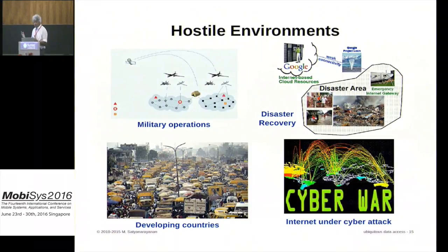you have the potential for limited capacity networking, which means that you're effectively disconnected or weakly connected. A developing country, that picture shows the physical infrastructure, but the networking infrastructure is not much better. You may have theoretical connectivity to the cloud, but in practice, the connectivity is so poor that you might as well be disconnected. And the last point is that as the frequency of cyber attacks increases, in effect, it's as if you're disconnected.